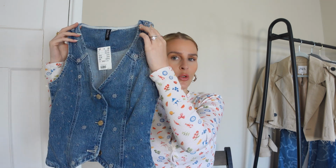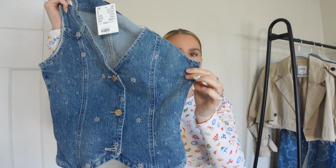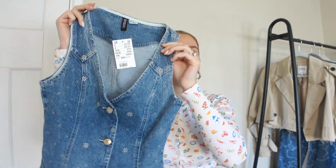Throughout this whole video I am obviously going to be sharing try on clips of everything as well, just so you can see how stunning everything fits on. We are starting with H&M first. And I have got this gorgeous waistcoat. This is a really nice denim waistcoat. It's got little noughts and crosses all over the waistcoat and it fits so nice.